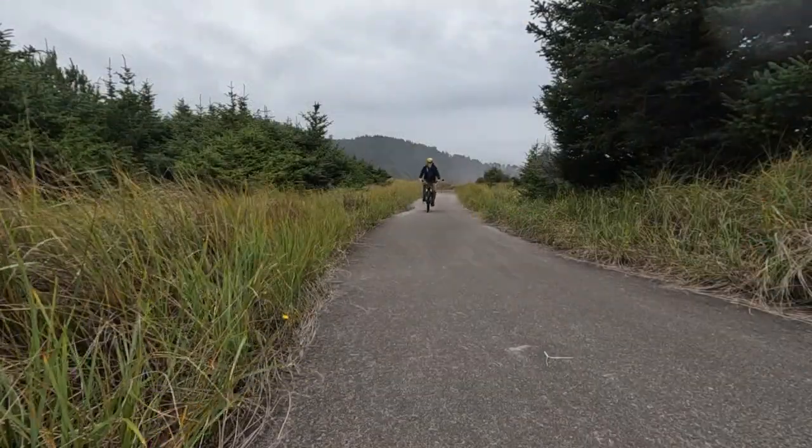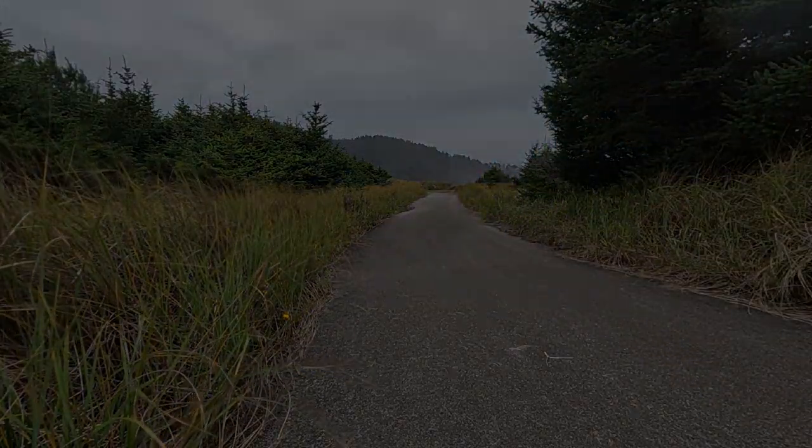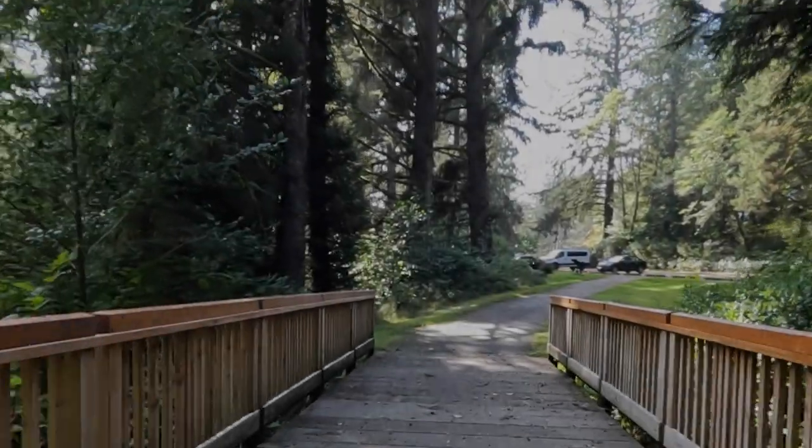It was raining lightly for most of this bike ride, but at this point it began to rain heavily, and I gave up on trying to film the remainder of the bike ride.